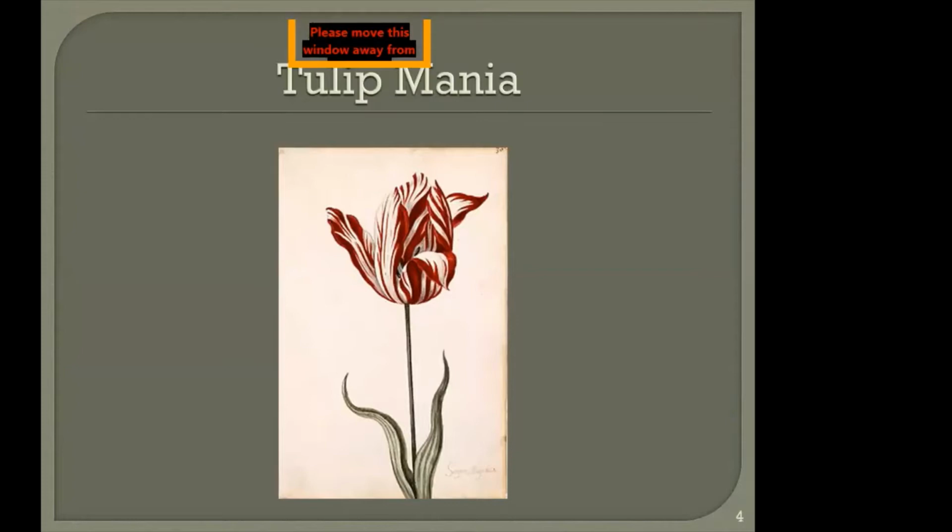Now, tulip mania, you've probably heard the stories about 17th century Holland, when speculators forced the price up of a single tulip bulb to an astronomical level of 10 times the average person's salary, or more than the value of a home. This is a painting of the Viceroy tulip, which still exists, but not exactly like this. You can see the extreme that the tulip mania went. This is probably one of the first examples of the very speculative kind of investment bubble that we see regularly now.